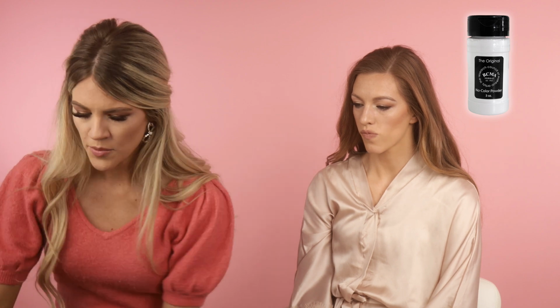Okay, second layer, go back in with our powder. With this second layer, I'm not doing as much powder. Our first layer, I got fairly matte. This one, you can see there's not as much on my brush. Just going to pat it on.